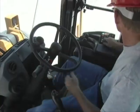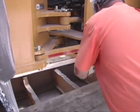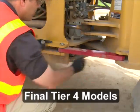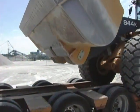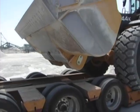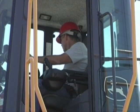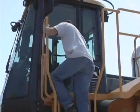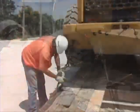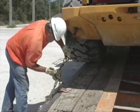Once in position, place the F&R lever in neutral and set the parking brake. Be sure to install the articulation locking bar. On units with final Tier 4 engines, the locking bar is on the right side. Lower the front attachment. As before, lock up the machine against vandalism. Fasten the machine to the trailer with chains or cables with appropriate load binders. Tie-down points are shown in the operator's manual.